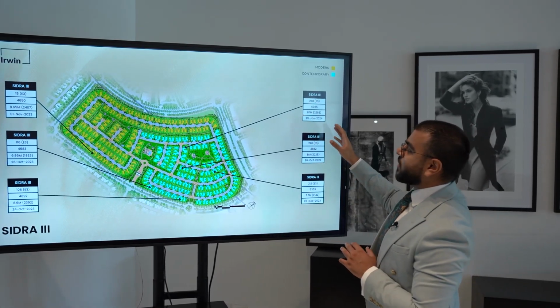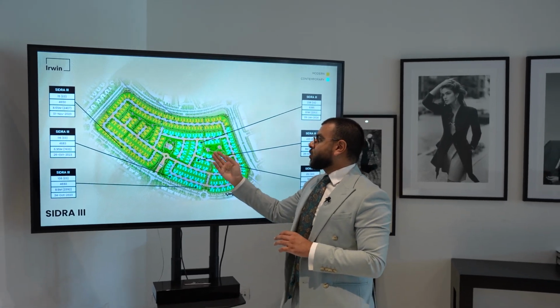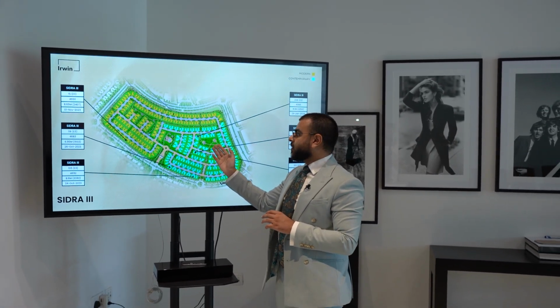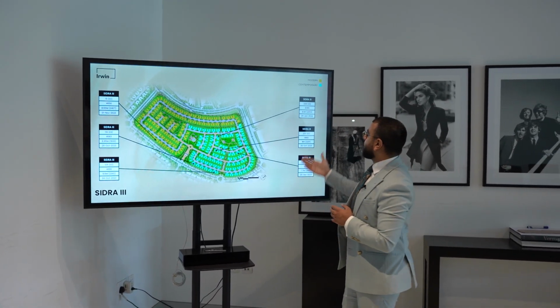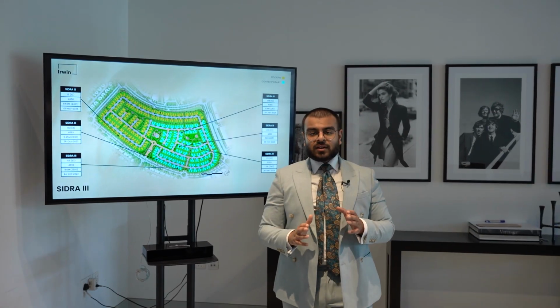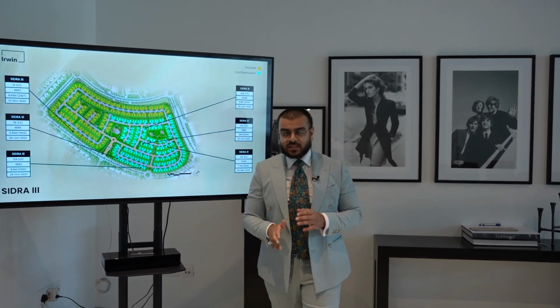Moving on to Villa 238. This again is an E3, but is situated on a smaller park here in Sidra 3. A greenbelt single row location does come with a premium. It sold for 8.1 million. That covers all the transactions for the E2s and the E3s in the Sidra community.